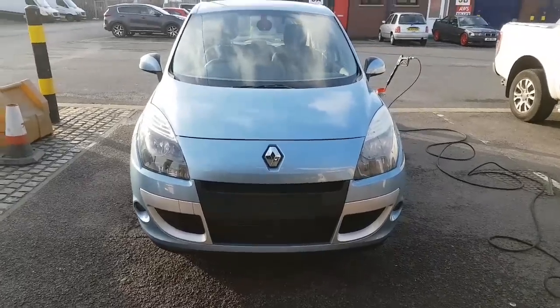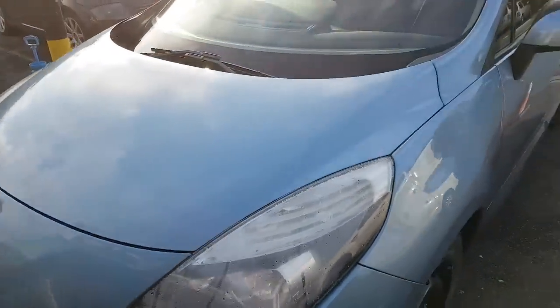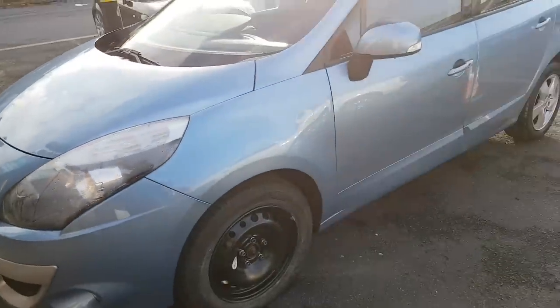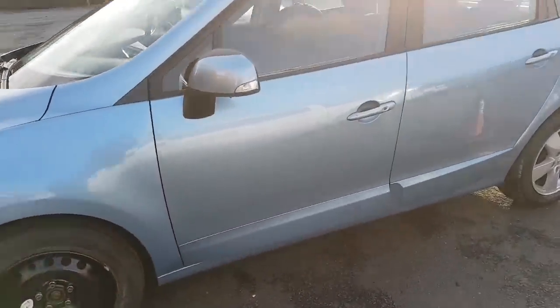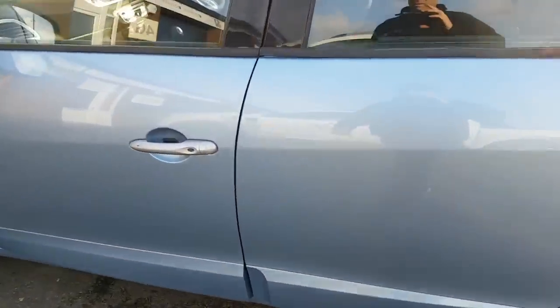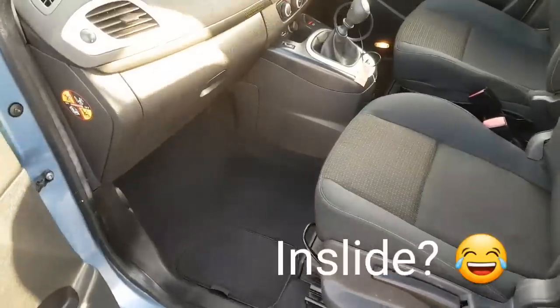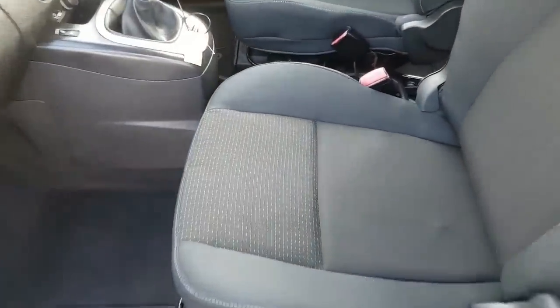Right, ladies and gentlemen, that's another one done. Looking bloody good if I do say so myself. Just need to get another wheel for it and that's it complete. Nice and shiny after being clay barred and waxed on the outside. Inside is looking good. What a difference.